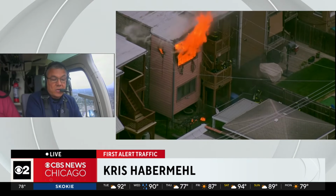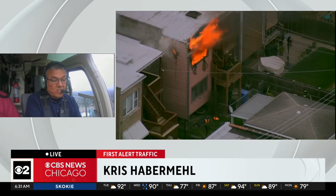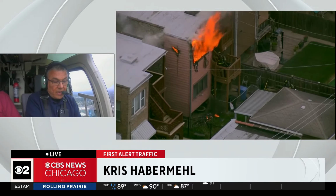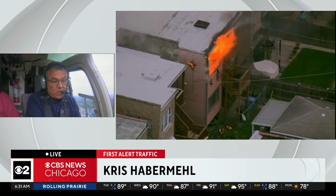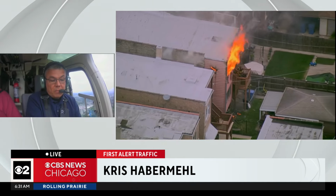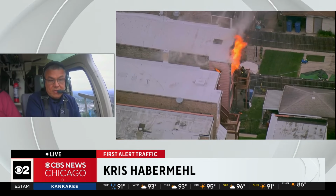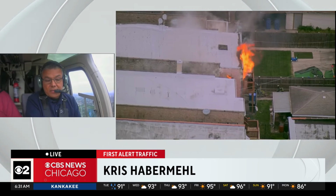So they'll go ahead and get the hose line charged up, get some water applied to this in just a second here. You can see companies are in the backyard right now. I'm not seeing really any extension into or underneath the roof structure. They'll get a truck company up there, open up part of the roof to make sure there's no extension in there, and they'll get companies on the inside to go ahead and get this knocked down.